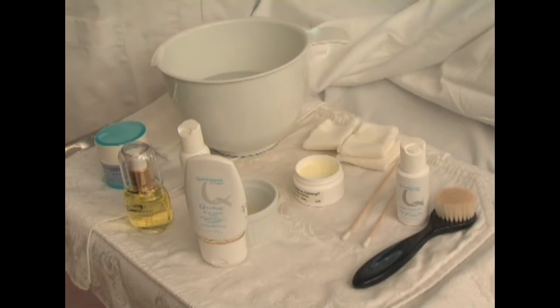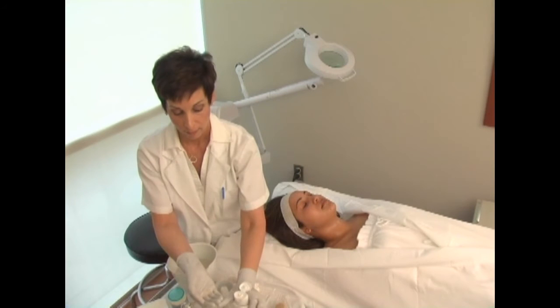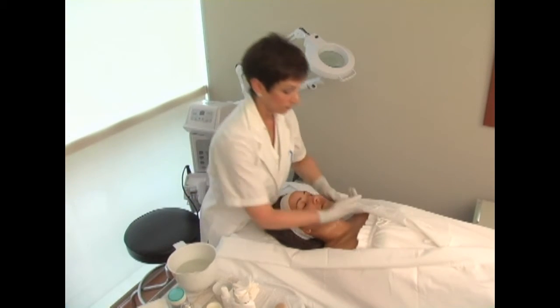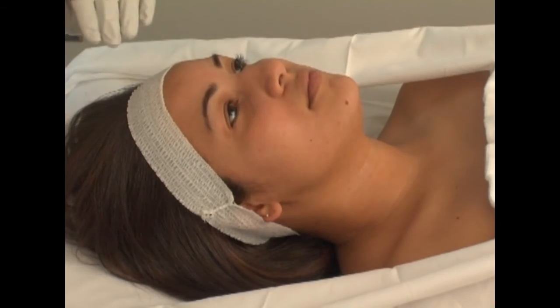Cleanse the face twice with Quintessence Skin Science Purifying Cleanser. A small facial brush or gauze may be used for the second cleansing. This will deeper exfoliate the stratum corneum before the S30 peel begins.